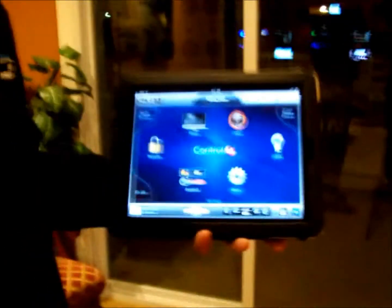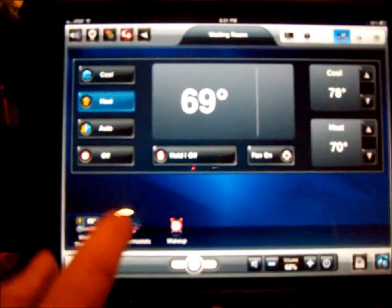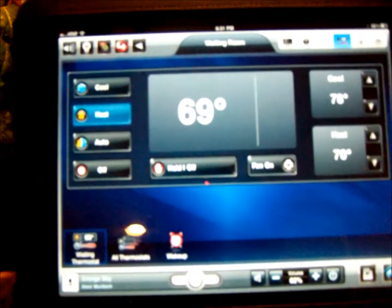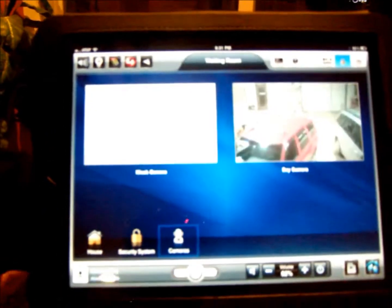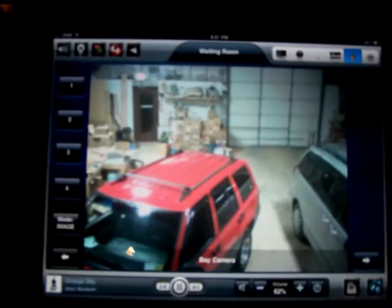I can tap to unlock it. It's right here in the waiting room. It gives me all those different devices that I just showed you on the on-screen interface. They pop up on the iPhone. Nice thing about the iPhone, it's very fast, which is really cool because you can flip through these different pages really quick. You can look at your cameras.